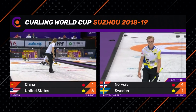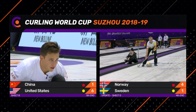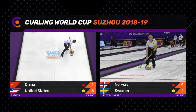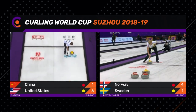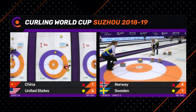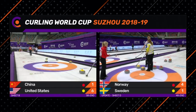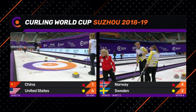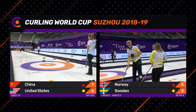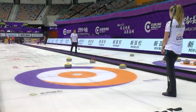So there we see that Sweden has changed their playing rotation. Yep. As they can do every end if they want. Yep. Earlier in the game, it was Vestman throwing on the fifth stone. Now it's Robin Ahlberg throwing the final stone for Team Sweden. Trying a little tap. Thank you. Pushes it up. Single point for Sweden. And that closes the gap. 4-2. Norway with the lead. Scandinavian battle over there on sheet D.